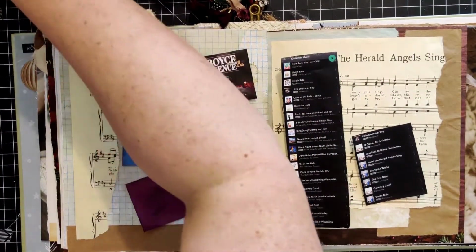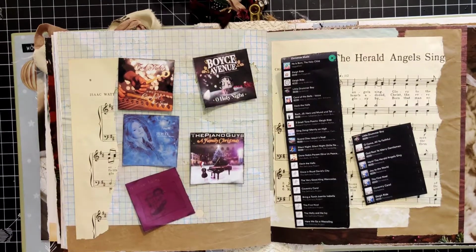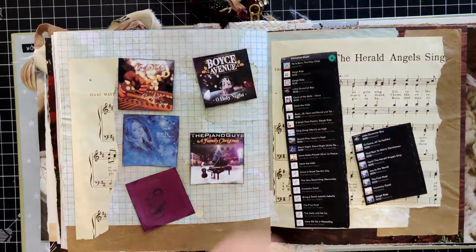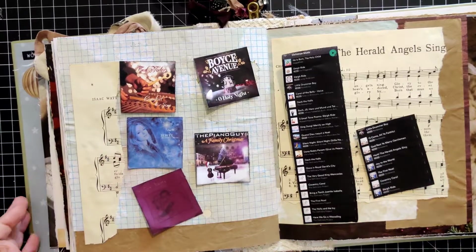Let's see, I also, honestly, I don't know what it is about me, but I have a thing for Irish music. I always kind of have. And so I actually have a separate playlist that is basically just traditional Celtic Irish music, Christmas carols. So I listen to that on occasion too.